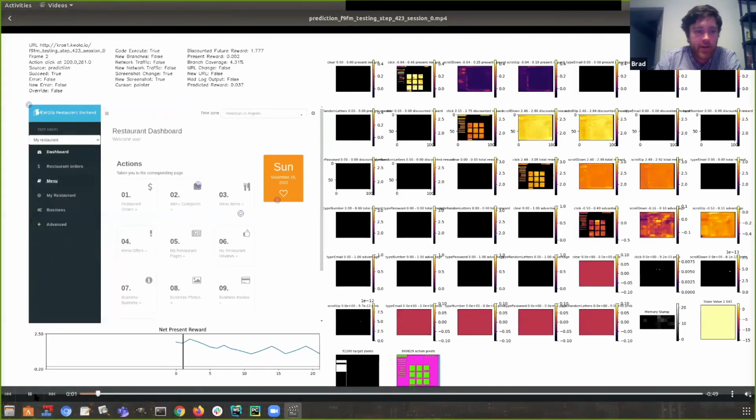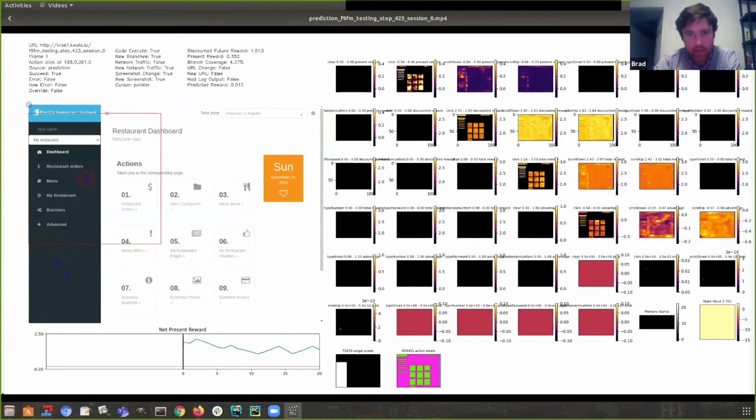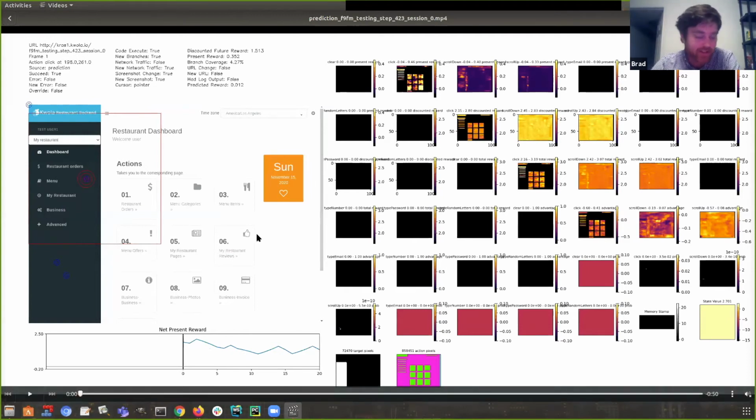So this network, it wasn't even trained a long time because I spend a lot of time optimizing for early training, like a few thousand browser sessions, because that's just how the Kwola product works. But you can see right at the beginning of the video here, everything's lighting up yellow. It's like it predicts to get a high amount of reward for all of these different screens, all of these different links. If I go there, I'm going to get reward. If I go there, I'm going to get reward.